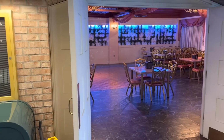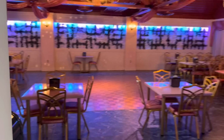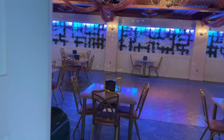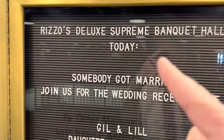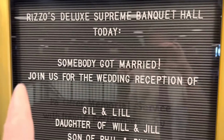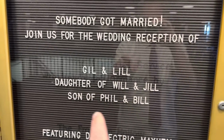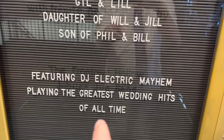On the second floor, they have the Rizzo Deluxe Supreme Banquet Hall. You look in there, they've got lights and a little dance floor and everything, and music playing. If you go out here and look at this sign, which is so funny: Rizzo's Deluxe Supreme Banquet Hall today. Somebody just got married. Join us for the wedding reception of Gil and Lil, daughter of Will and Jill, son of Phil and Bill, featuring DJ Electric Mayhem playing the greatest wedding hits of all time.